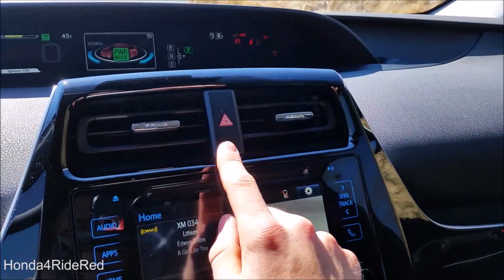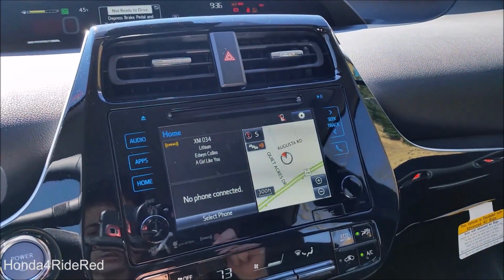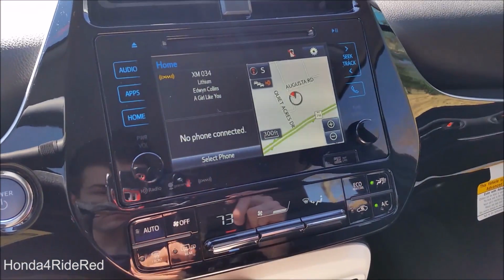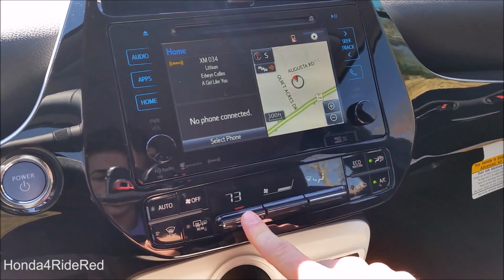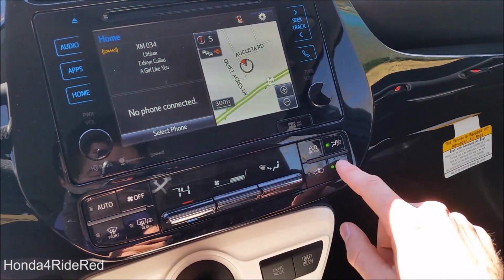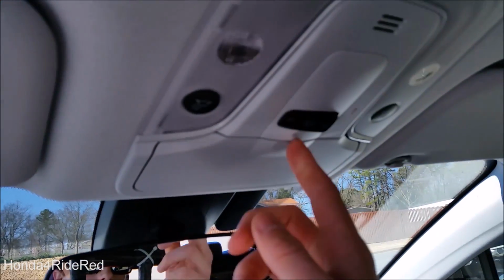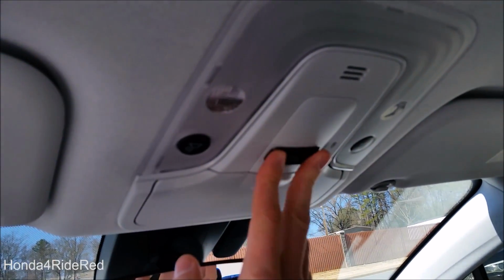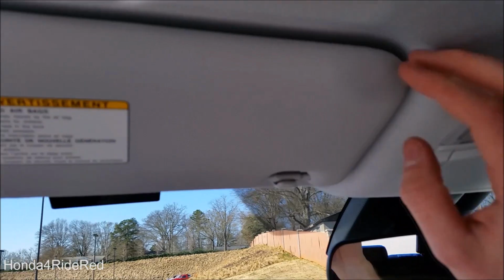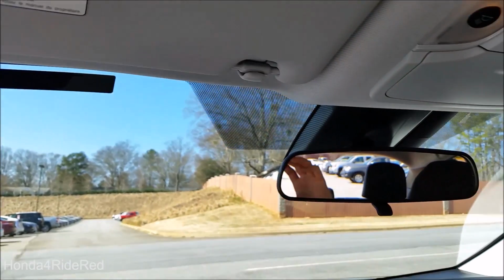You have 2 air vents up top with the hazard switch located in the center, and your 7-inch touchscreen navigation display. Below that you have your temperature controls, fan speed, different modes, all your AC controls, things like that. Up top we have a sunglass holder with the controls for these lights. And we'll take a look at these sun visors real quick. The light automatically turns on when you open up that window.